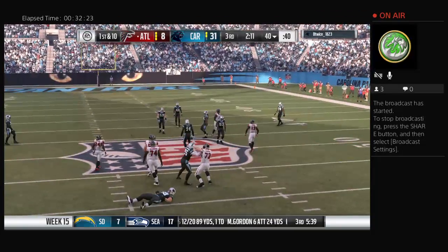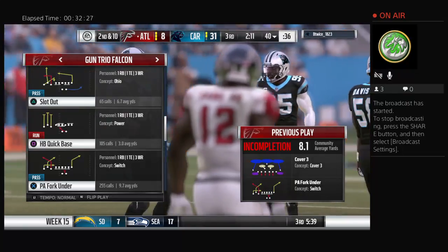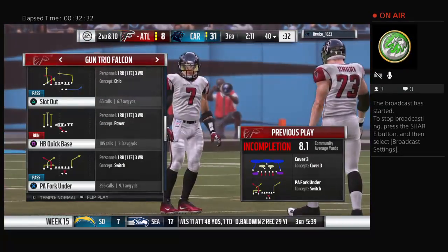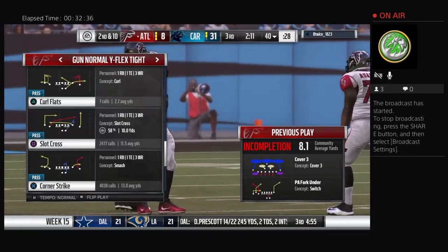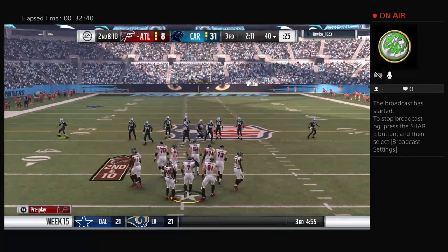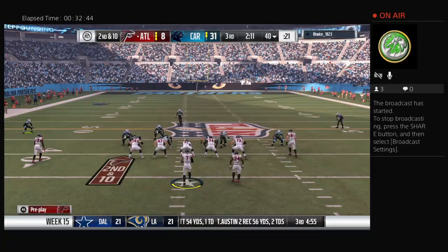And a scary incompletion, almost picked off. It would have been their first INT of the game. Instead, second down. Oh, man, that was close. The opportunity to change momentum, big play, right in his hands, unable to come down with it. A sigh of relief, no doubt, on offense that that fell harmlessly to the ground.